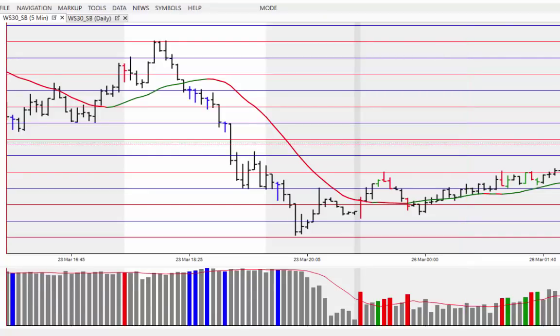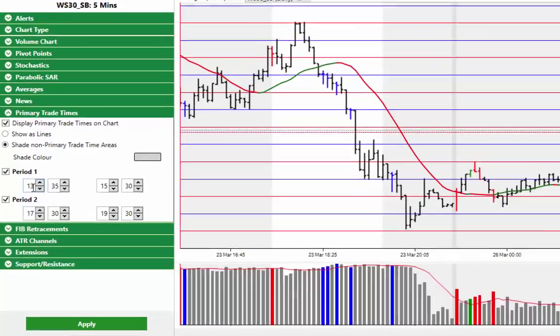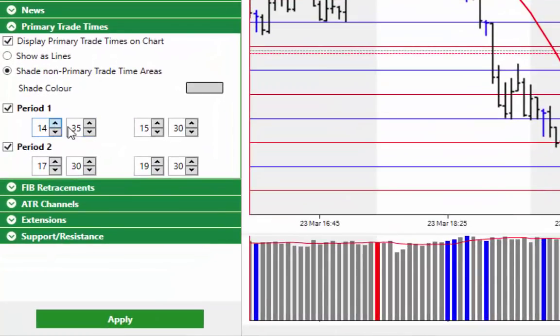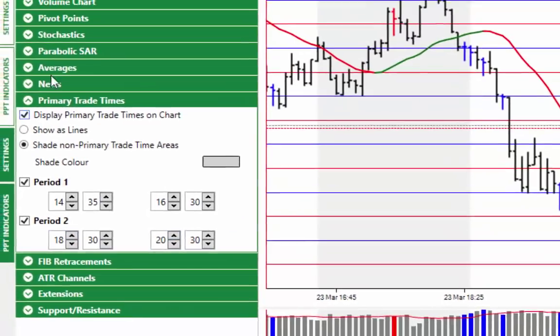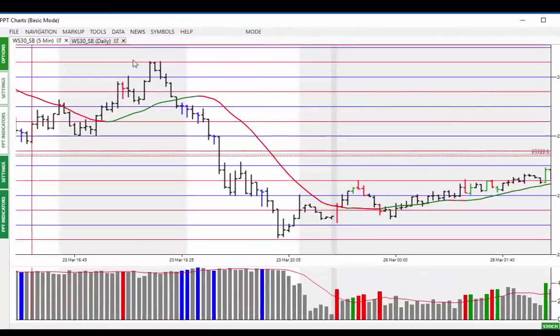Just before we get started, let's adjust the times. We've gone from GMT to BST this last weekend, so we need to change this to 14:35 and 16:30 and then 18:30 to 20:30. We'll click on apply and we'll then click file and save the worksheet as well.